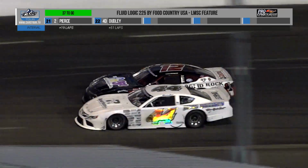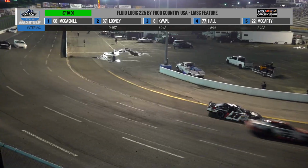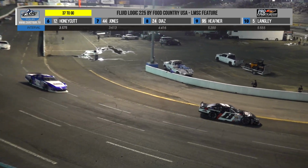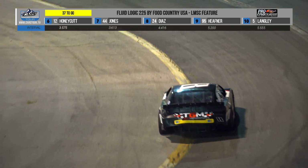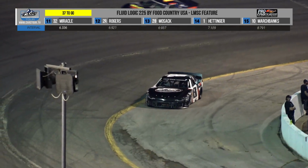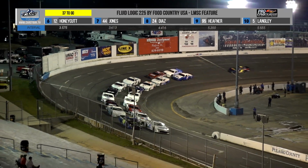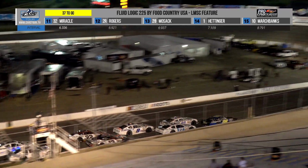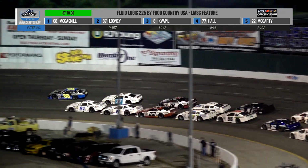If you're a Chase Burrow fan, his car is slow over in turn number 3 and now has come to a stop. So it looks like whatever his issue was, well, he too now going to be the recipient of a 1-lap penalty for intentionally bringing out a caution. 37 laps remain in the Fluid Logic 225 presented by Food Country USA. Green flag is out, and Deke McCaskill once again schools them through the KRC Power Steering Restart Zone.